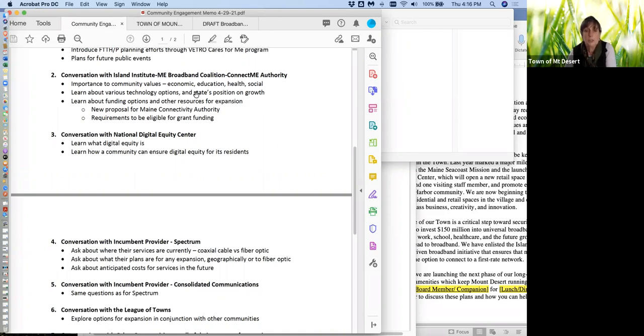So people can learn and talk about it and ask questions, get some updates on what the state might be thinking of this new Maine Connectivity Authority, and to learn more about, if we were to go for grant funding, what would be expected and required of us.